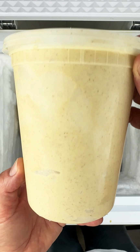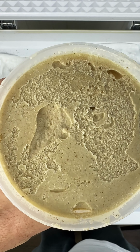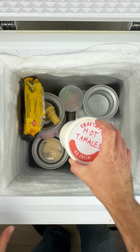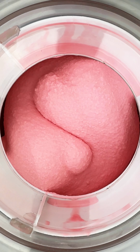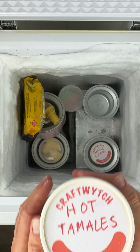I never posted the video for this no sugar added date ice cream because the footage got messed up. I haven't tasted it yet, and I should probably remake this one. I made this hot tamales flavor back in June of last year, almost a year ago, and since it was never opened and sealed tight, it looks as good as new. It might pair really nicely with a chocolate or vanilla flavor, but on its own, it's a bit one note.